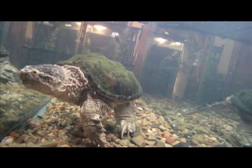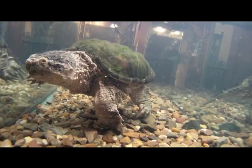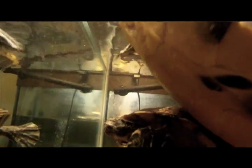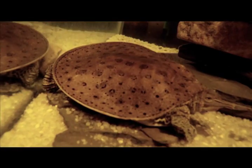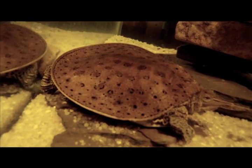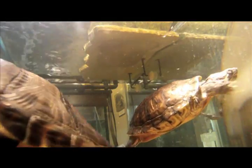The word you might have learned in school was cold-blooded. That doesn't mean that their blood is cold. It simply means that they have to acquire their heat from the outside environment. They don't make it internally like we mammals and the birds do. So for turtles that live in the water, staying warm and getting the body temperature up is a unique challenge.